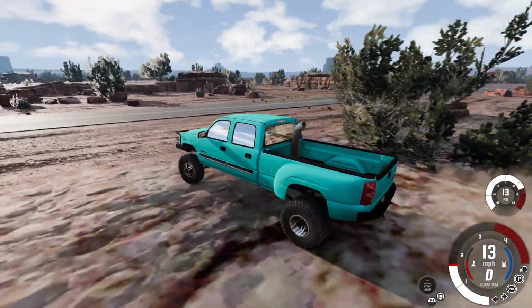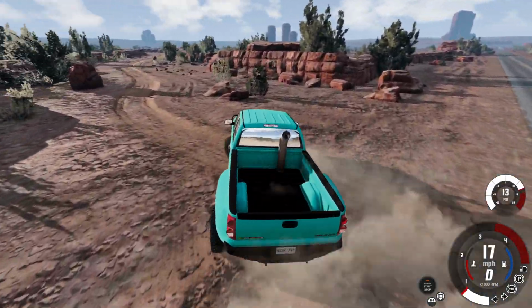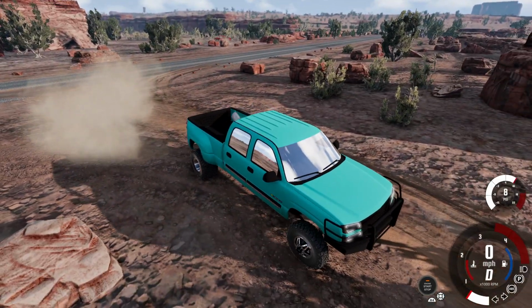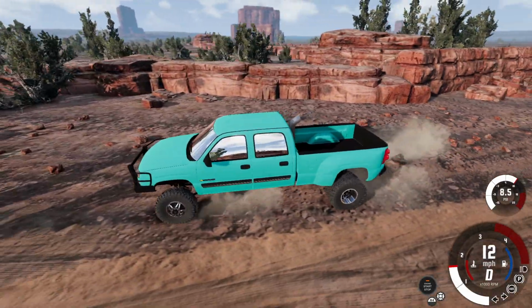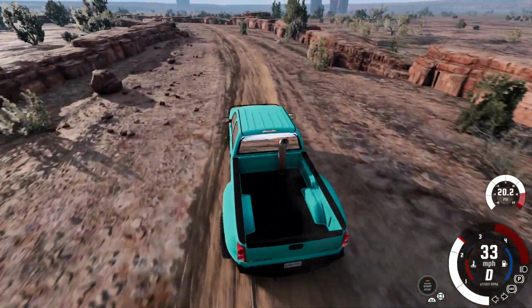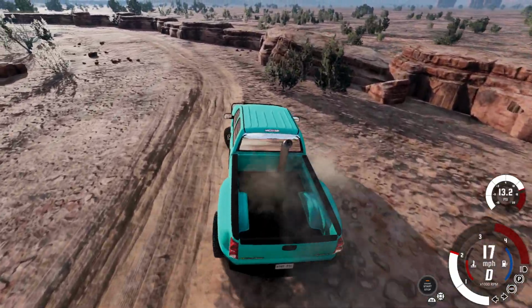All right, here's the road over here. Let's hit the road. Freeway. Oh. Are you okay? Did you hit a rock? Maybe. You did hit a rock. Right, I have a wobbly wheel. He's got a wobbler. I don't really know where this goes.